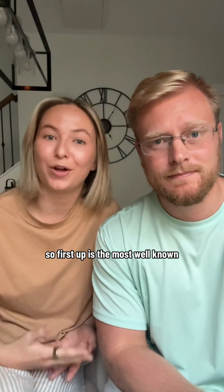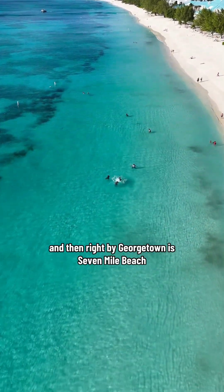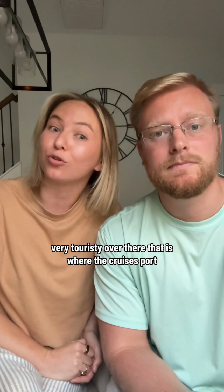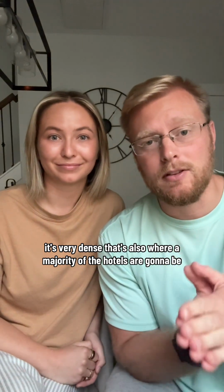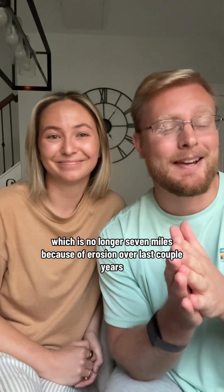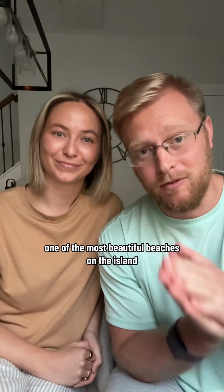So first up is the most well-known, it's the capital. There's Georgetown, and then right by Georgetown is 7 Mile Beach. You've probably heard of that as well. Very touristy over there. That is where the cruise port is, and there's a lot of shopping, a lot of dining. It's very dense. That's also where a majority of the hotels are going to be up and down 7 Mile Beach, which is no longer 7 miles because of erosion over the last couple years, but is still, in our opinion, one of the most beautiful beaches on the island.